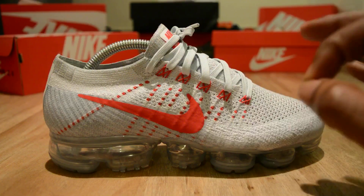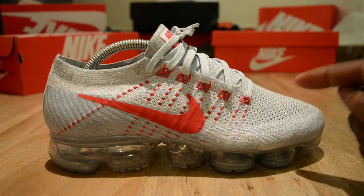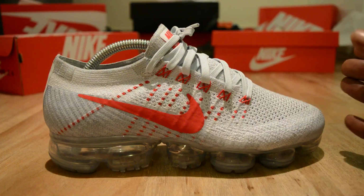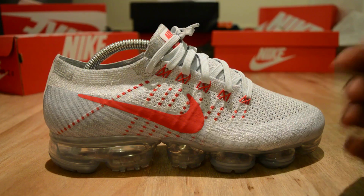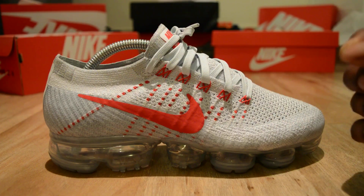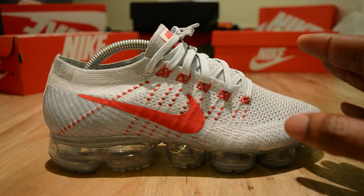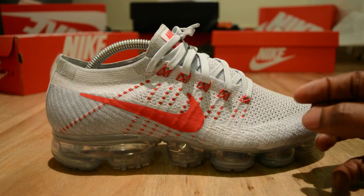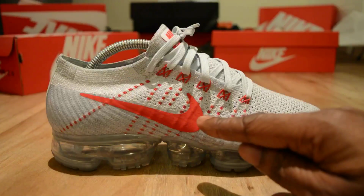And then the only other place that I remember having them was Foot Patrol. I could be mistaken, but that's the only other place I remember. But for the colour and for what they stand for, the first ever VaporMax, and you're seeing VaporMax in 2018 or the VaporMax sole on a lot of different silhouettes. This is the start of it. But this isn't number 7.